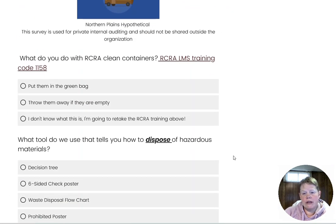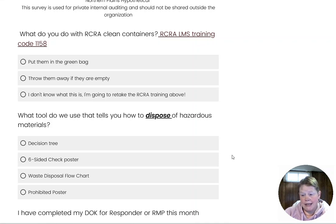What do you do with RCRA clean containers? It doesn't apply to this one, but RCRA clean containers are the plastic, metal, glass that you've dumped out. Now it's empty. So what are we going to do with it? We're going to throw it away. We get to throw it away when it's empty. We don't want all of that extra weight in our hazardous waste stream. So chuck it in the trash can.